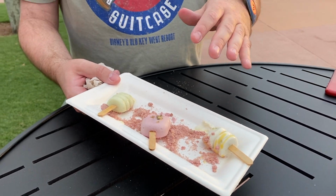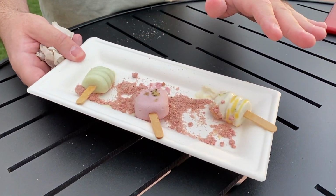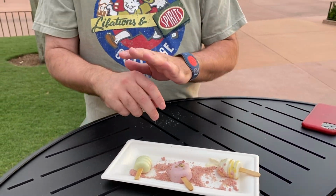Everyone, statement of fact. If you come with someone, just get two. Husband, wife, boyfriend, girlfriend, significant other, anyone. Children, parents, anyone. Don't share these. Just get your own. And I should not have shared these. These are delicious.